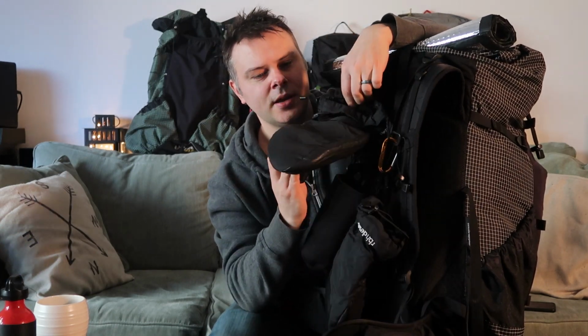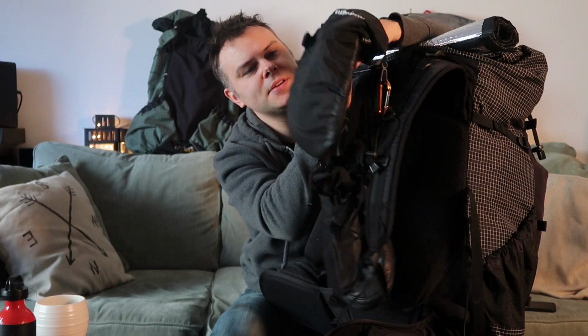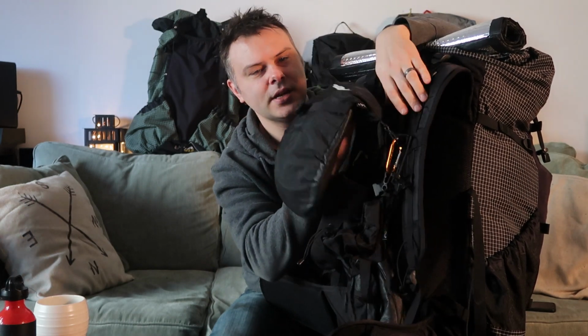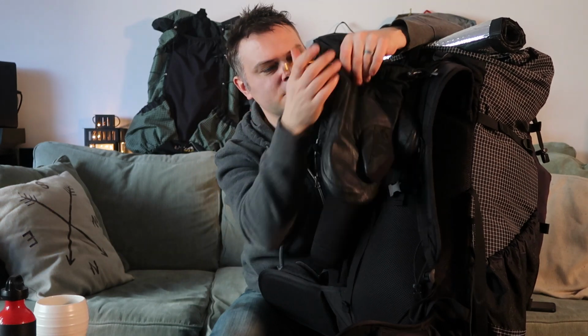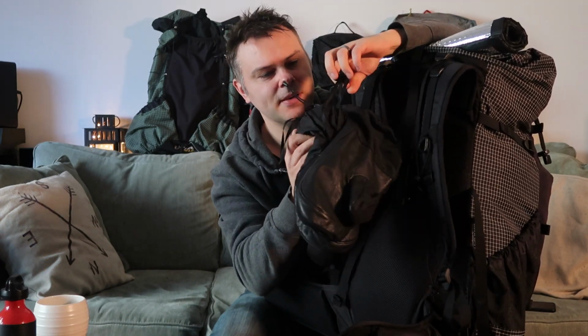And I also have quick access to my mitts on the front here. These are RBH Designs vapor barrier mitts. These work great. I did realize that I was getting a lot of snow in them, so the inside got really wet, but as soon as I put my hands in them, they warmed up really quickly. So love these things. RBH.